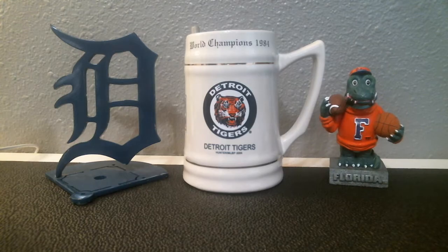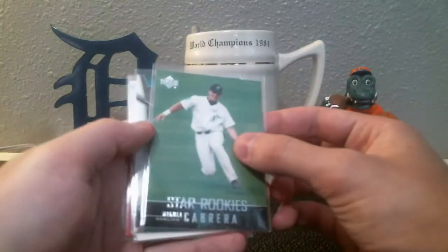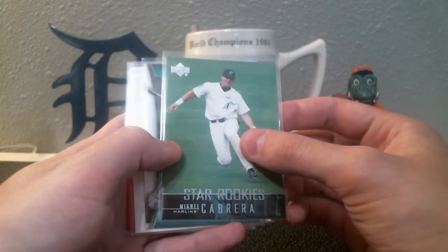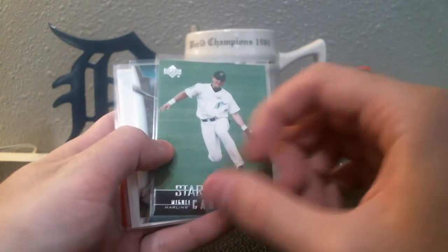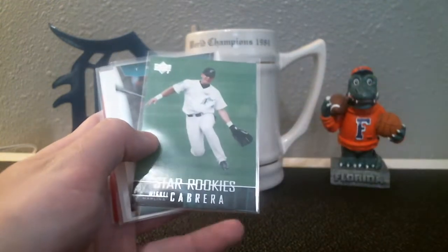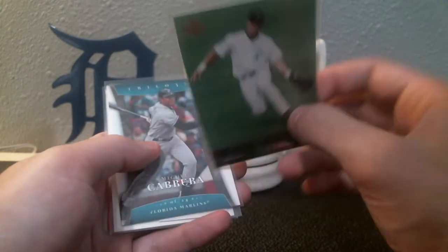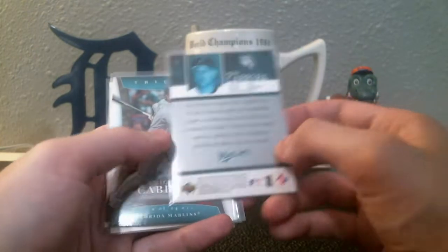But I'm going to kind of show these off by year. I sorted them this way for my ability to put them in my checklist and my spreadsheet. So that's kind of that. I got dust on my hands, excuse me. But I've got this 2003 Upper Deck Star Rookie. So this is technically a rookie card of him.